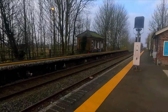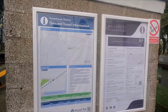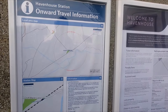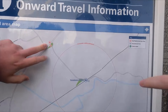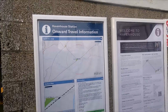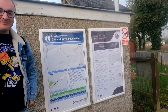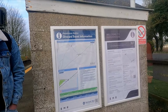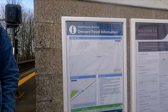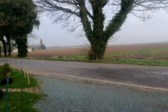And here's the onward travel information, the state of this. Bus routes B7, which is operated by Bry Lane, and 57 from bus stops on the main A52 road, which is up there. We have to go there, which is about a 15-minute walk. So yeah, nothing else. There's a farm and that's it. So anyway, we're going to get the 57 because the B7 does not run on Saturdays.